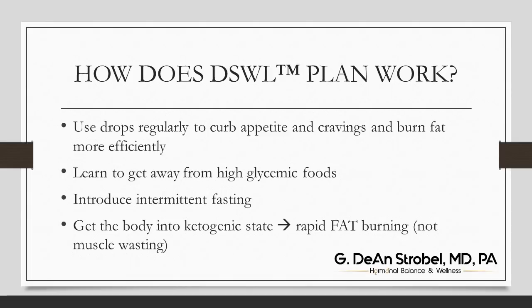The patient will learn to get away from high glycemic foods during the program, as well as be introduced to an intermittent fasting state. The body will get into a ketogenic state, which is a state of rapid fat burning, but not muscle wasting.